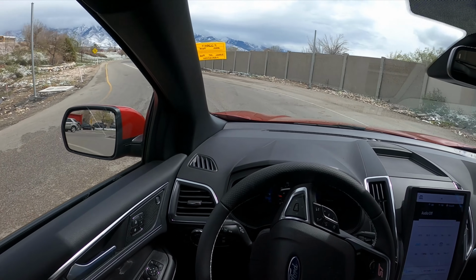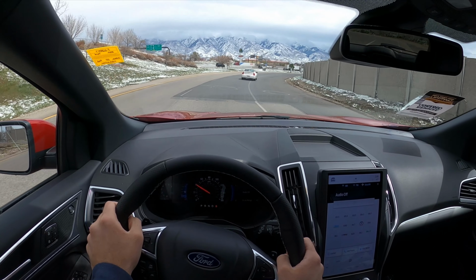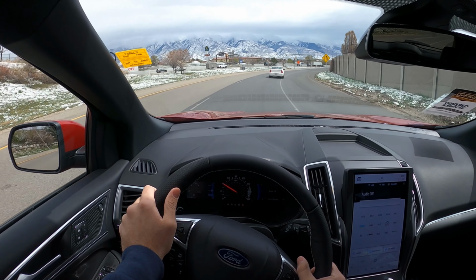So you press that and then it'll kind of pop it into the sportier mode. Wow. This is an engine for an SUV like this.